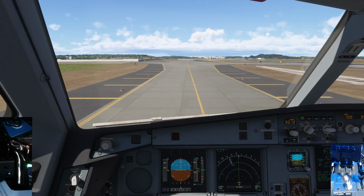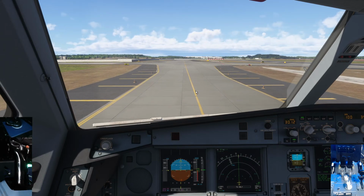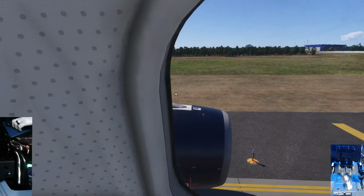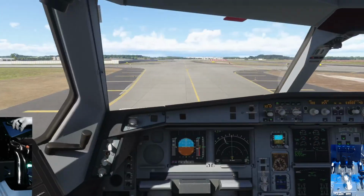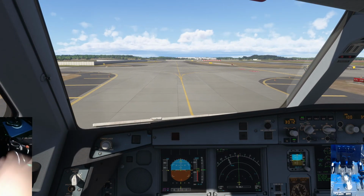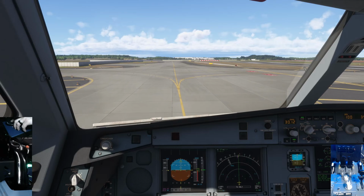It's all dead to me, man. Orlando traffic, American 1760. Oh, I forgot to turn frame gen on this flight. Oh, I did this whole flight without frame gen. Didn't really notice that much of a difference. A330 is just smashed into the runway. Smasher.